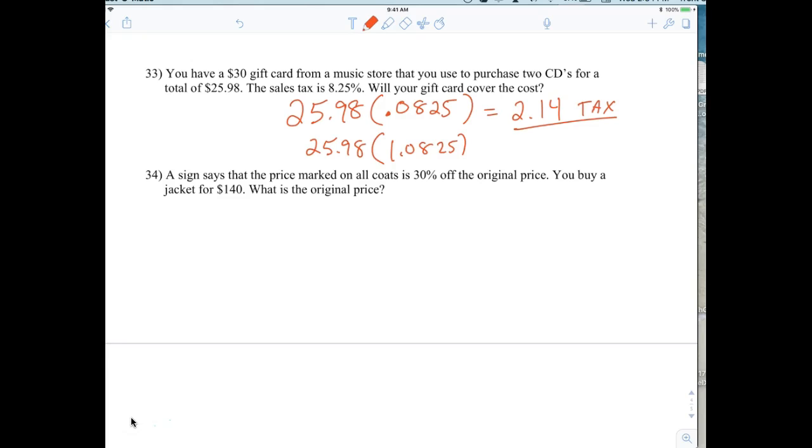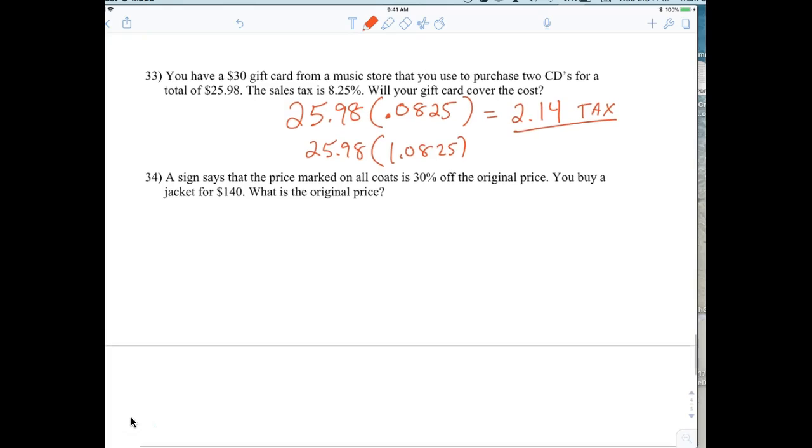We've been doing it for so long. That's why I'm saying some of you guys are not understanding, you're not listening. Well, because look on your calculator. 25.98 times 1.0825. How much are the CDs going to cost altogether? So 28 point what? 28.12. You see what I'm saying, right?